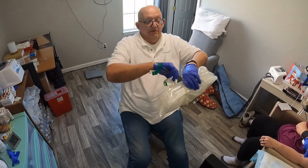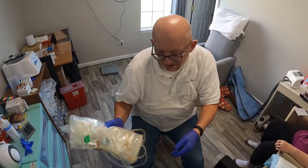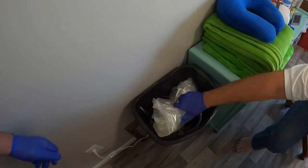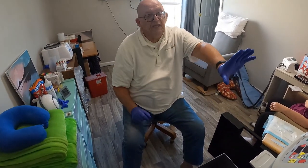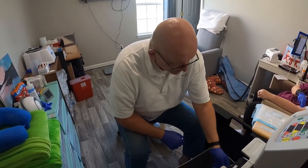We also go through a lot of trash bags. It's about a trash bag and a half. So you can see, that's almost full. I'll probably not do that until we have another, because the next one will only have the cartridge. Then put these hoses in here.